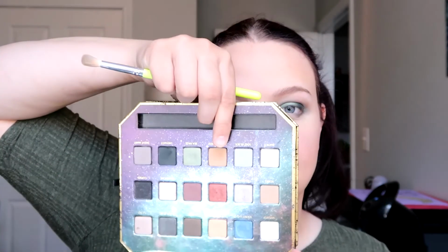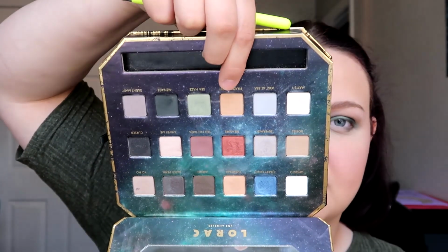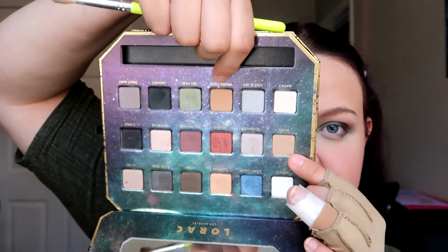Yeah. So I'm going to take Pirate's Chest, which is this one right here. It's a little bit warmer than Bones. This is Bones. That's Pirate's Chest. And I'm going to use that to blend it out. I don't want my eye look being too cool. Obviously it's green, but I don't want it to be too cool. I'm gonna use that to blend out Menace on the lower lash line. And we're just gonna go back and forth until I like it.